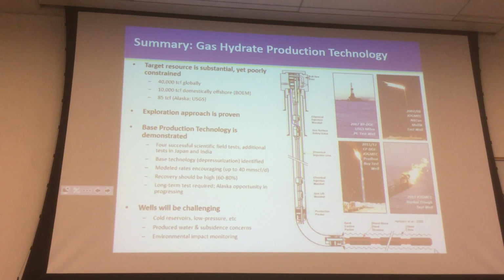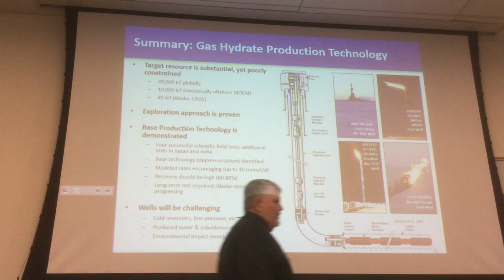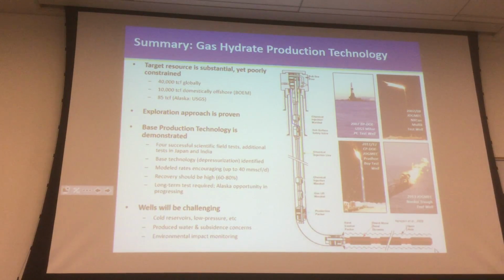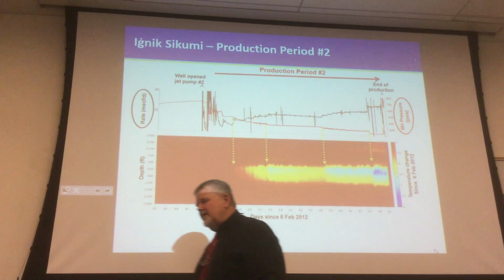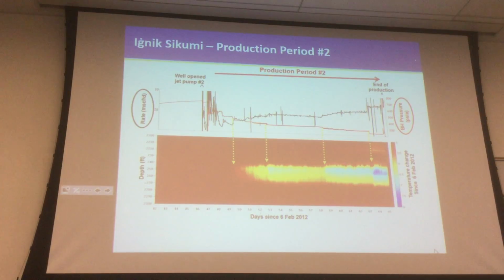You were showing a chart where you had pressure drawdown with temperature cooling. Do you have an assessment of what the region is that is being affected? Where are you producing from? How far out does it go? Because that's really interesting. It's a 10 psi kind of difference.